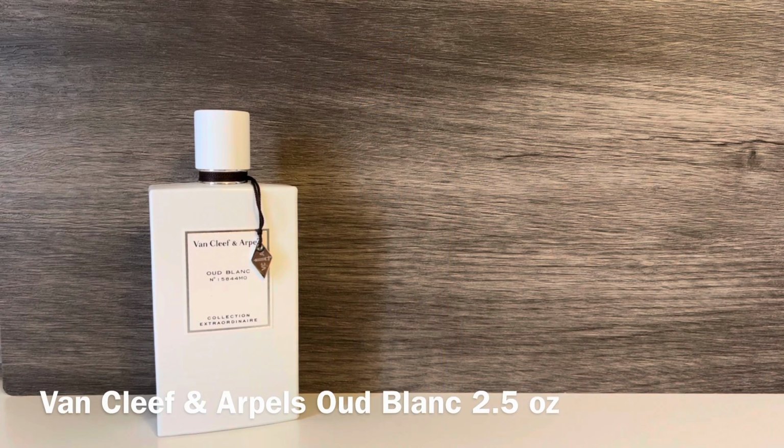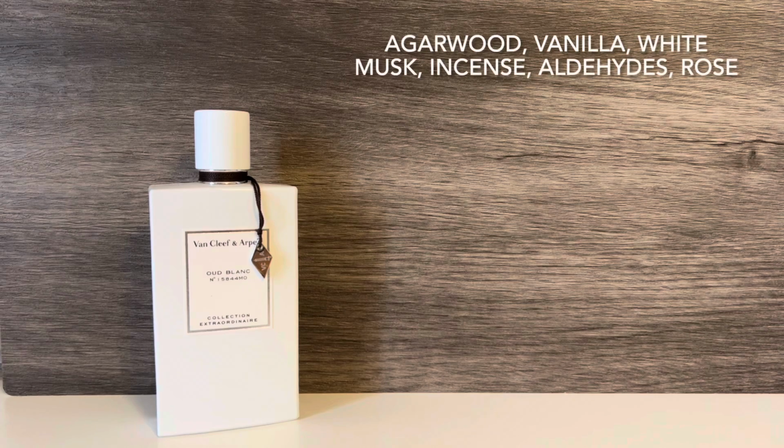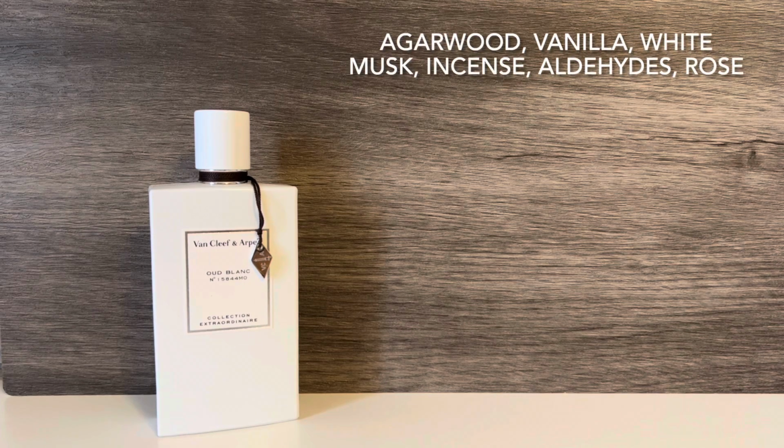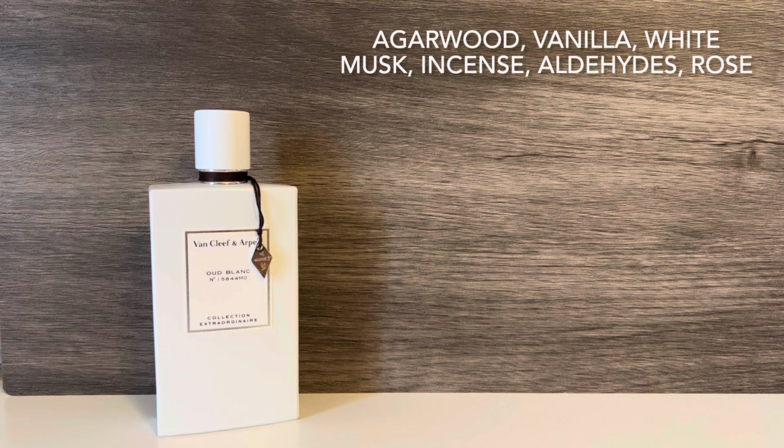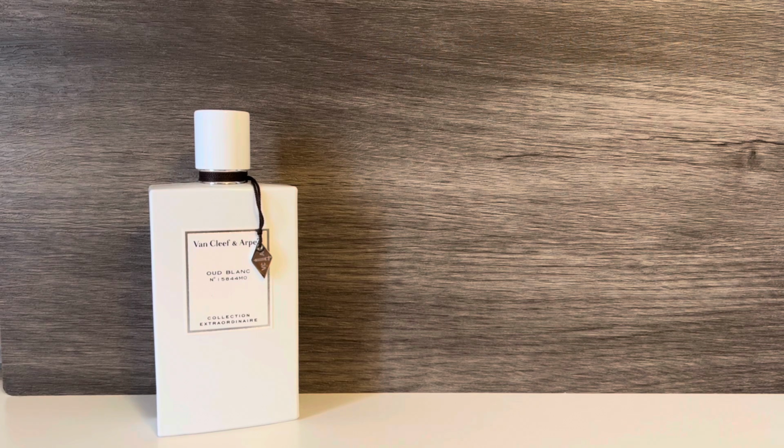And next up is Van Cleef & Arpels Oud Blanc, which is my first fragrance from their line in the white bottles. And this has notes of agarwood, vanilla, white musk, incense, aldehydes, and rose. And this does come in the standard Van Cleef & Arpels packaging, only it's the white bottle instead of the typical clear or black bottles that I have.